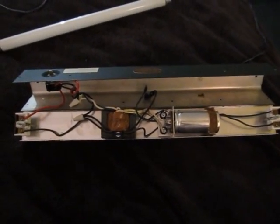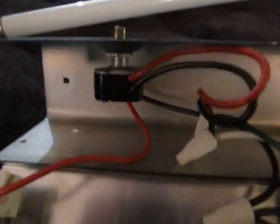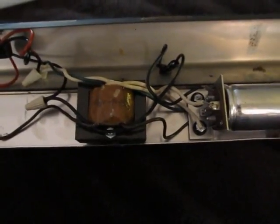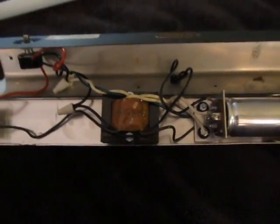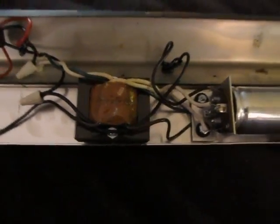Alright, it was a bit of a two-handed job, but here you go. I'll just let you take a look at this. What in God's name is this fresh mess? Well, if you're a lighting fanatic, you definitely know what this thing looks like. If you're not, you've at least watched some of my lighting videos, you should see what this looks like. Sure as hell no electronic ballast in here.